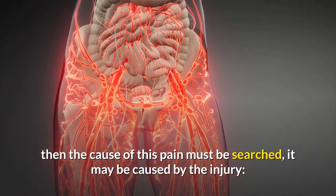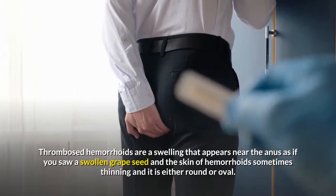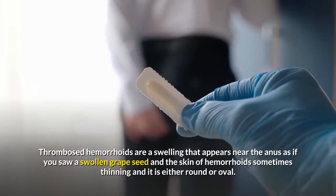It may be caused by injury, anal fissure, infections, or swelling of the area. Thrombosed hemorrhoids are a swelling that appears near the anus as if you saw a swollen grape seed, and the skin of the hemorrhoid is sometimes thinning, and it is either round or oval.